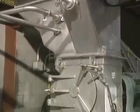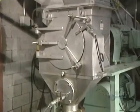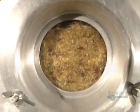The apples are then cut into little pieces in this grinder and produce gratings. Enzymes are added which break down the cellular structure of the fruit, allowing for maximum juice extraction. Next, the gratings are transferred into maceration reservoirs where they'll stay for 60 to 90 minutes.